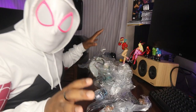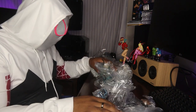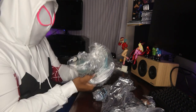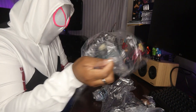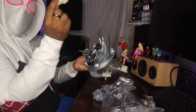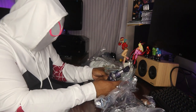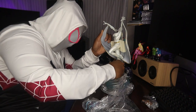All right, so we got pieces. We should probably start off with the base. This thing right here, heavy. It's got some weight to it. It really does have some weight to it. And we'll get rid of that. Storm herself.